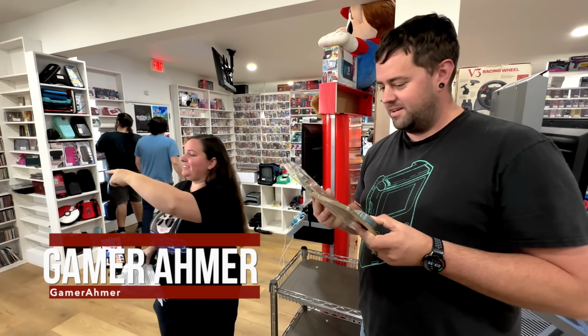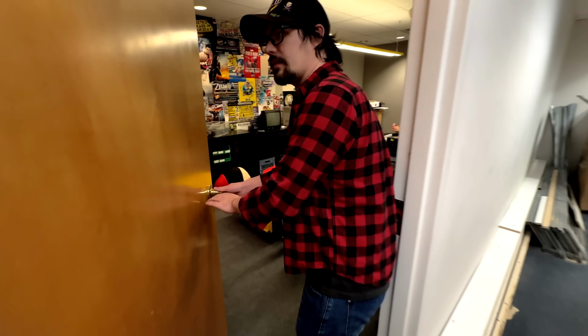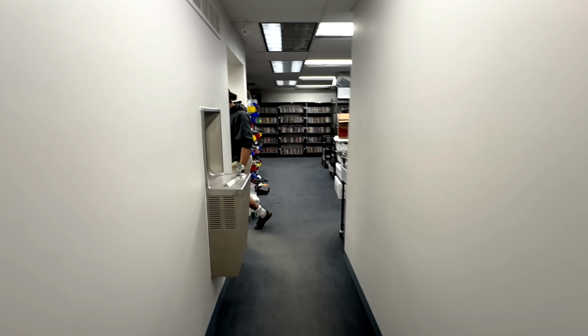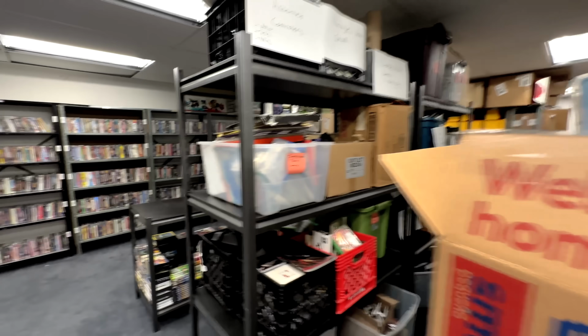They were right over in this section. We also got to look behind the scenes going downstairs where they keep all the overflow, plus the stuff that needs to be cleaned, cataloged, and processed. This is also where they handle all the online orders, and as you can see, this is just a massive space down here. It was huge.